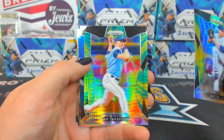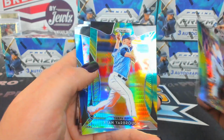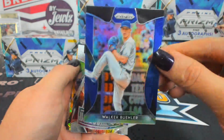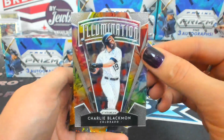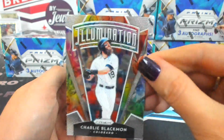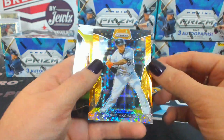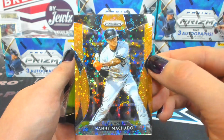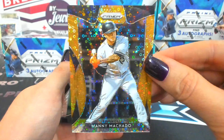DeGrom and Yarbrough. Walker Buehler, Blue Prism. Ooh, I like this one. What is that one called? Illumination. Oh, yeah, that's right, they're just different cards. Illumination card. Orange donut circles? That would be the neon orange donut circles, numbered to $150. Machado, Baltimore.